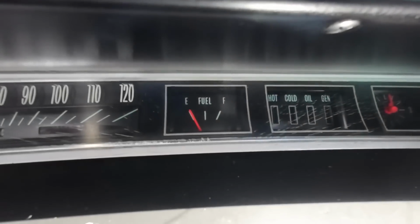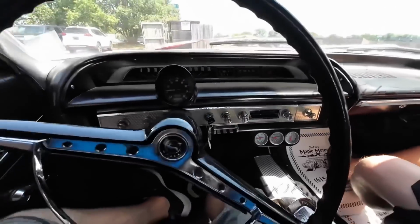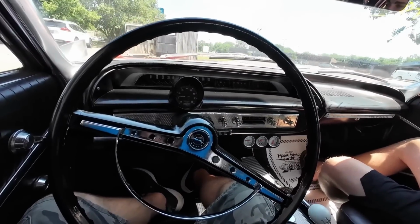That gauge is not working, guys, so I was incorrect. It is not hooked up and it's not working. If it does change, I will let you know.